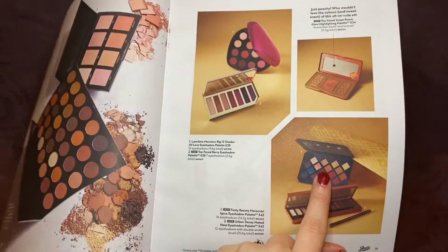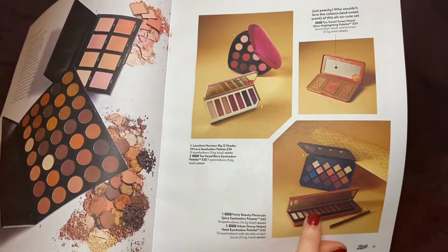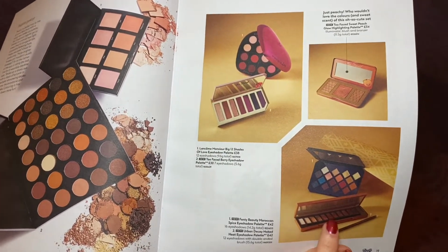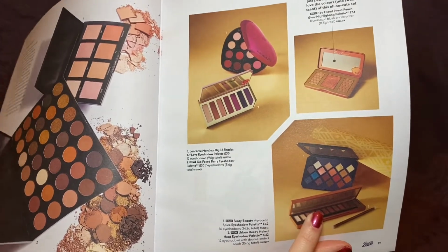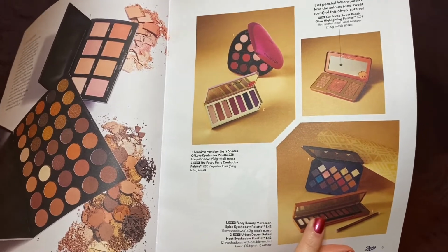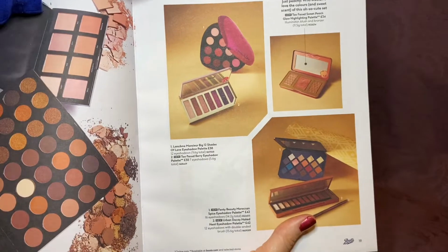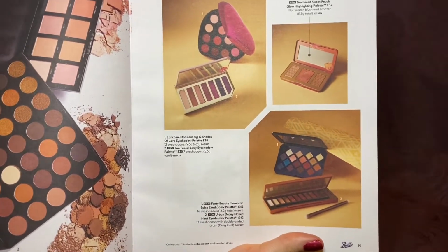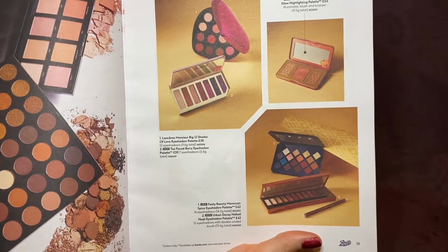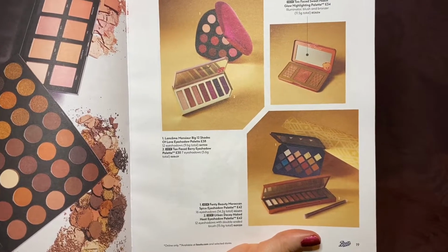Then here we have the Fenty Beauty Moroccan Spice eyeshadow palette, which is £42. And then we have the Urban Decay Naked Heat eyeshadow palette, which is £42 as well. I already have the Naked Heat palette and absolutely love it. It is my sort of go-to autumn palette just because of the warm shades in it. I've never been drawn in by a Fenty Beauty eyeshadow palette. They just don't really appeal to me for the price. They're not really what I tend to hear about from Fenty Beauty. It's more the complexion products and the lip products. I don't tend to hear many people talking about the eyeshadows.